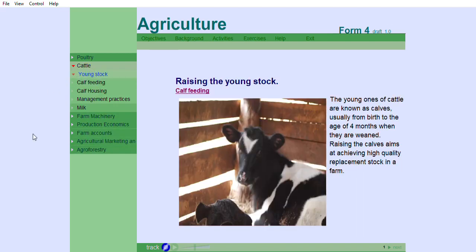Raising the young stock. Calf feeding. The young ones of cattle are known as calves, usually from birth to the age of 4 months when they are weaned. Raising the calves aims at achieving high-quality replacement stock in a farm.